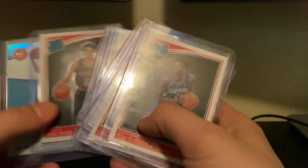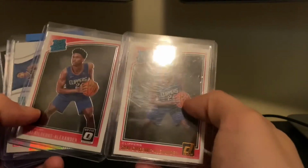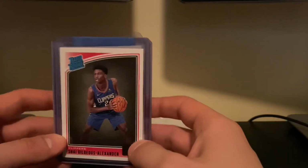We got a Trae Young Optic. We got Hoops Donruss of MPJ, including a game use status, and then Shai Donruss and Optic base. So let me know what you guys think. Like I said, I don't plan to sell any of these individually, but I would love to be able to send them off to get slabbed and hopefully get gem mints next to their names on here.